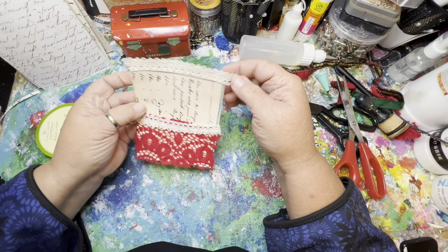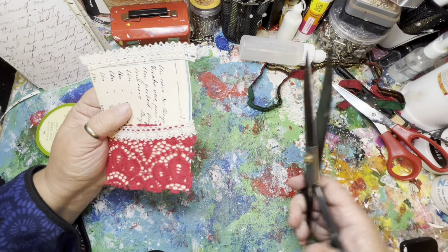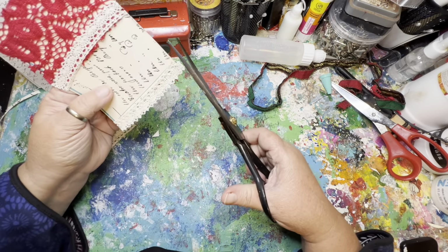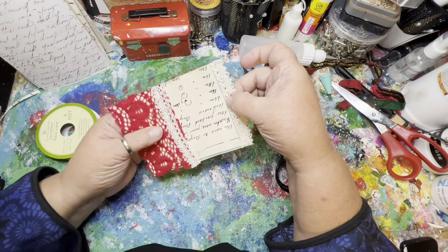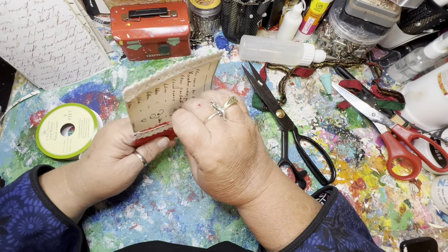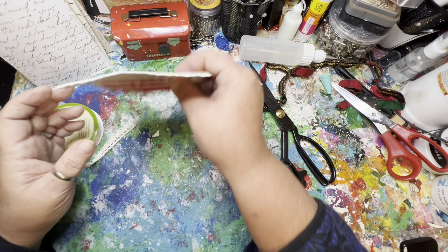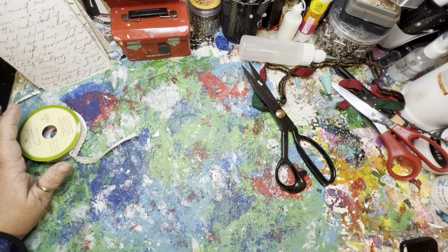All right, so there's our red lace pocket. And if we're up to it, we could put a little grommet with a ribbon or something up there. Very good. I think it's cute. Now let's do one with the blingy stuff. Where did that go?